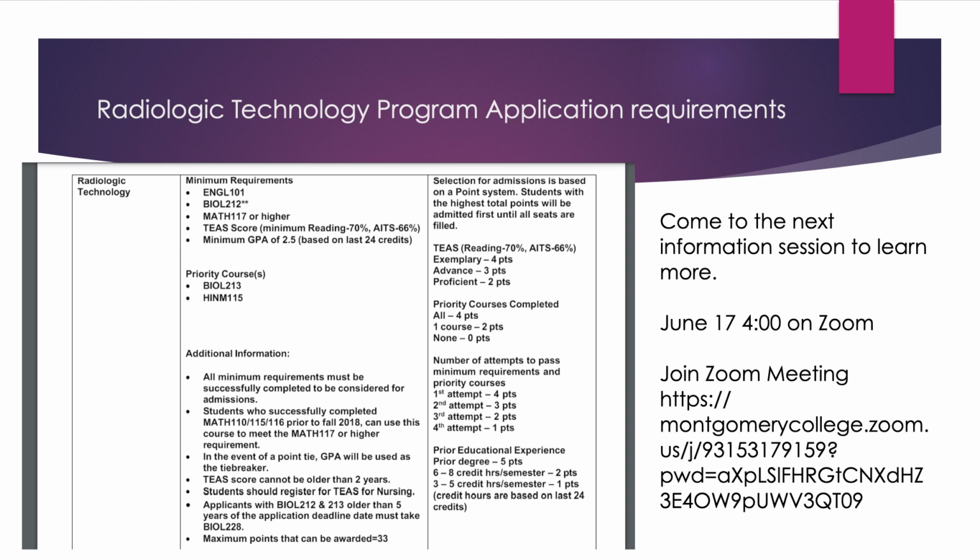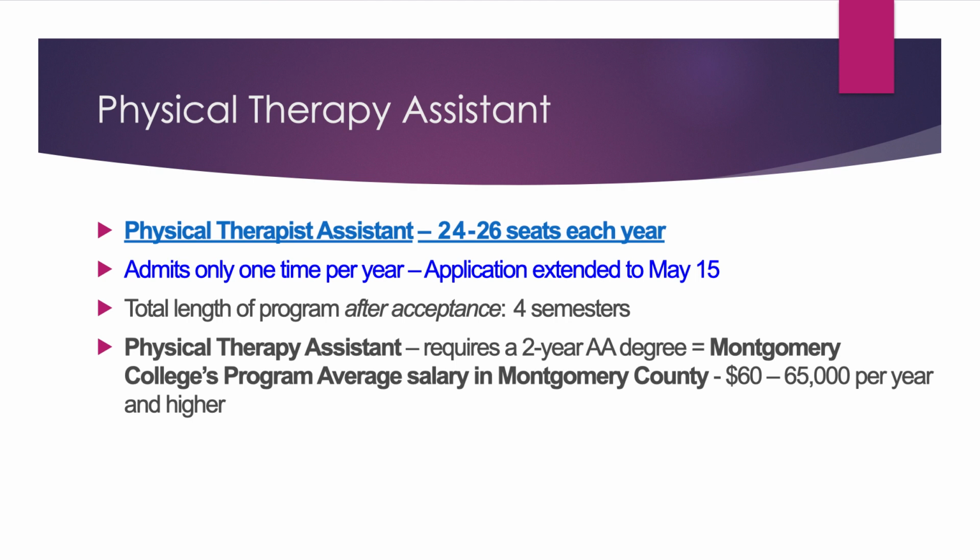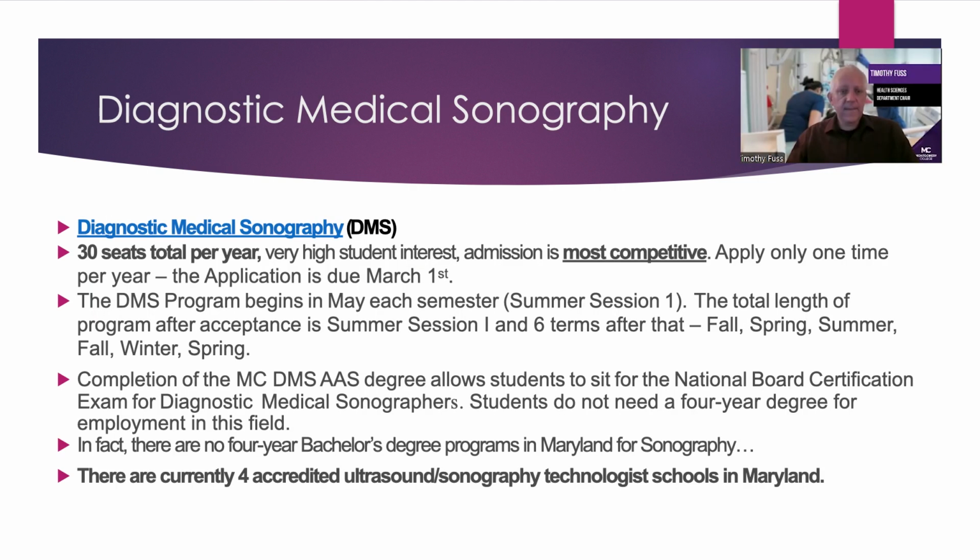You can contact Professor Morawski. You can contact the faculty who are listed on the website. Somebody will get back to you. We talked about the physical therapist assistant program. Professor Sunday talked about that a good deal, so I don't have a whole lot to add about that.